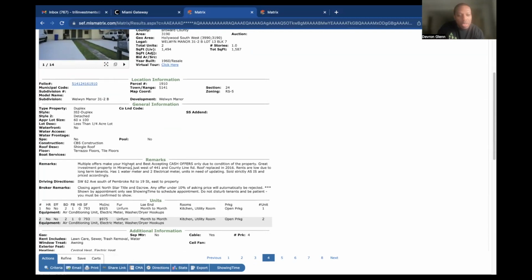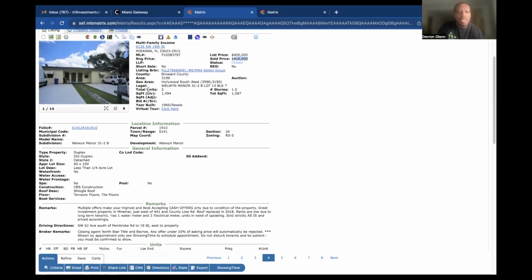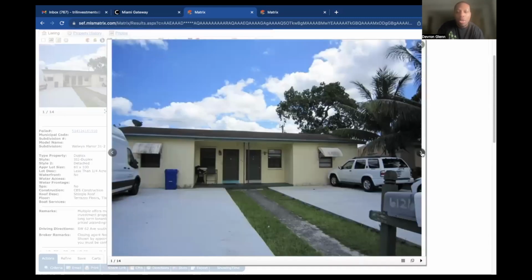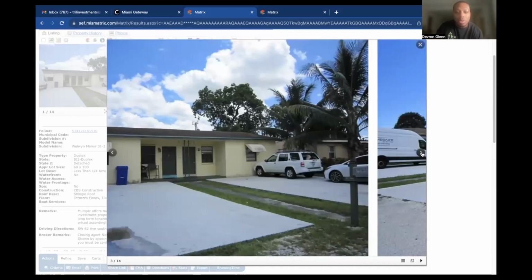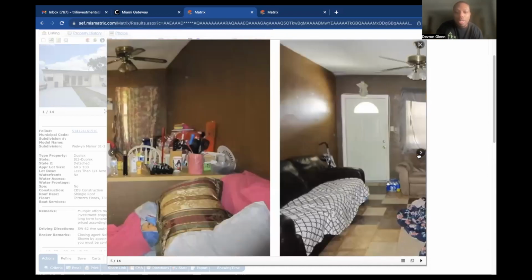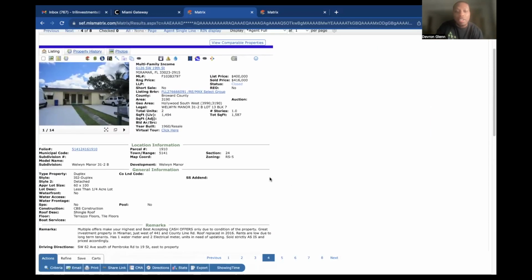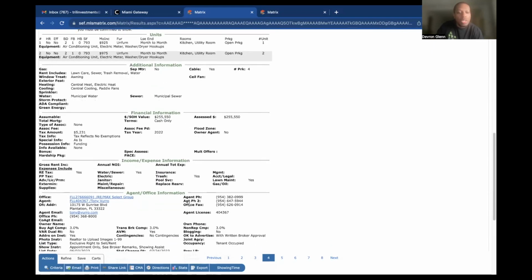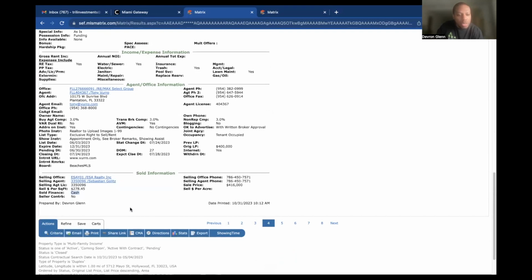You can see "multiple offers, make your highest." This is the remarks. This is what the broker or the realtor puts in to market their listing. "Multiple offers, make your highest and best, accepting cash offers only." So somebody paid cash for this. The reason why the realtor says cash offers only is probably because no FHA or conventional lender would lend on this, since there's so much work that needs to be done to this property. So the only thing they could get is a cash offer. Yeah, so that's one comp that I can use. We're already starting off pretty well. You can see they paid cash for it here.